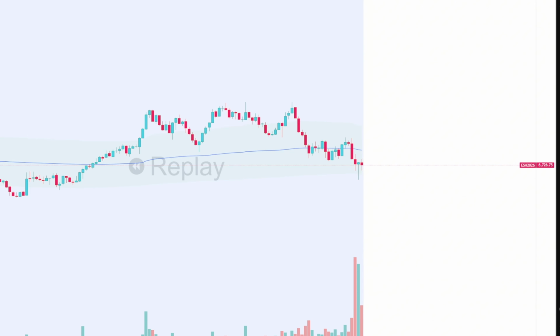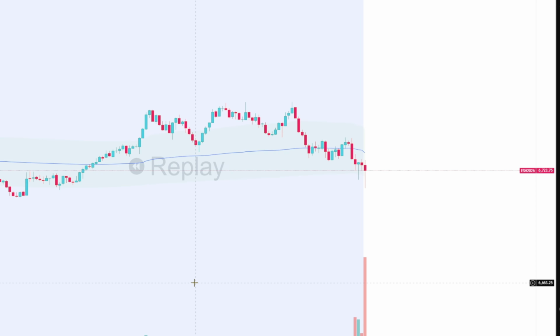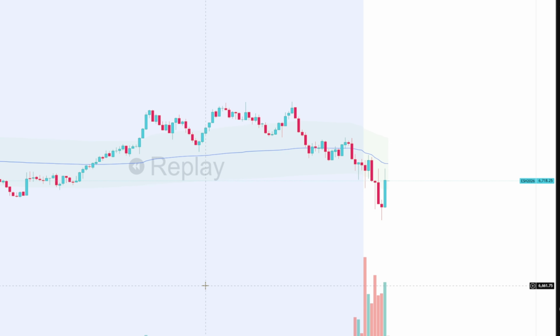In this case, I'm replaying the chart so you can watch the exhaustion candle form in real time. You'll notice the move down becomes very fast and emotional. The candles get larger and momentum increases. This is usually the point where the inexperienced traders panic and start selling at the worst possible moment. But experienced traders are watching for something different. They're watching for that exhaustion candle.